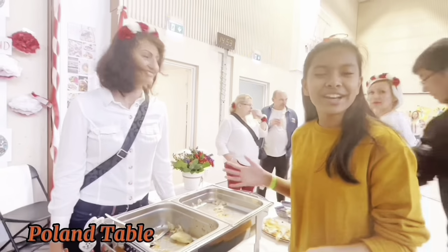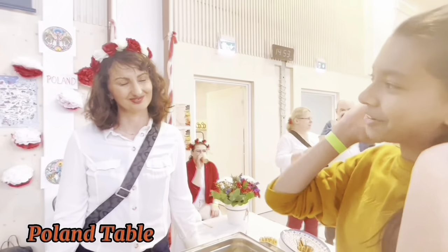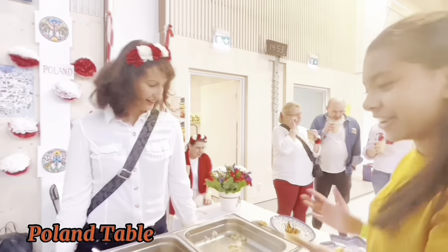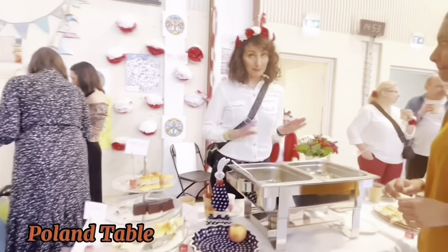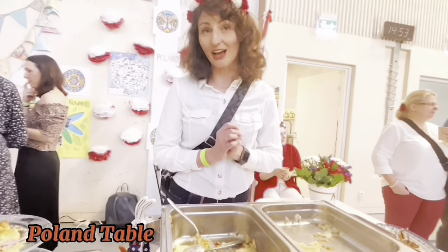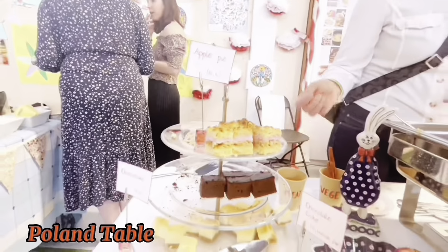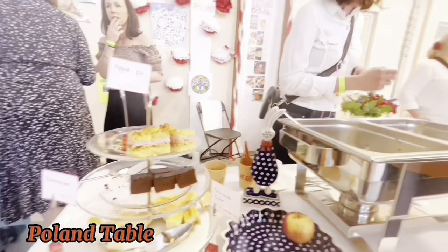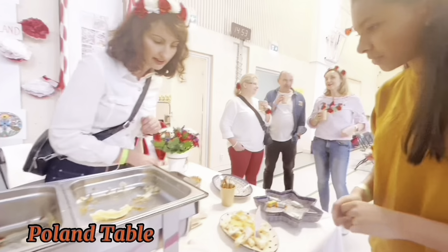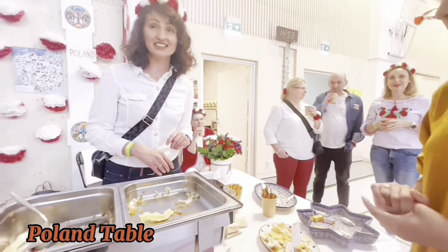Thank you. We're here at the Poland table. What's your name? My name is Monica. And I love your flower crown. Thank you. What do we have here? We still have some dumplings, very typical Polish dumplings. Not many, unfortunately. We have apple pie, chocolate cake and cheesecake. And we have some very Polish typical sweets, faworki, and some salty sticks.